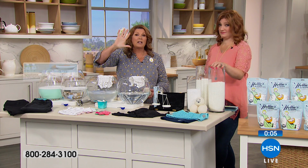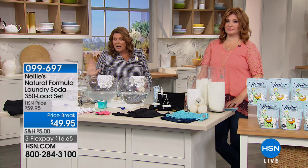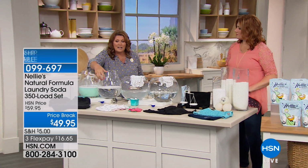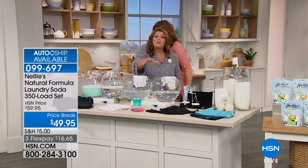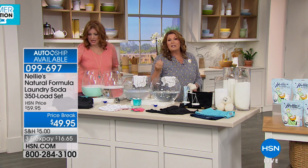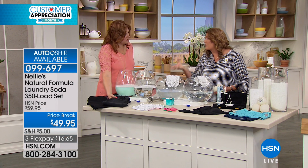Right. We have 5 ingredients. That's all we have in Nellie's. 5 ingredients, and the difference is absolutely crystal clear. When you see the way that Nellie's completely dissolves, the way that Nellie's completely rinses out and leaves your clothes really, truly clean without all the artificial added ingredients.